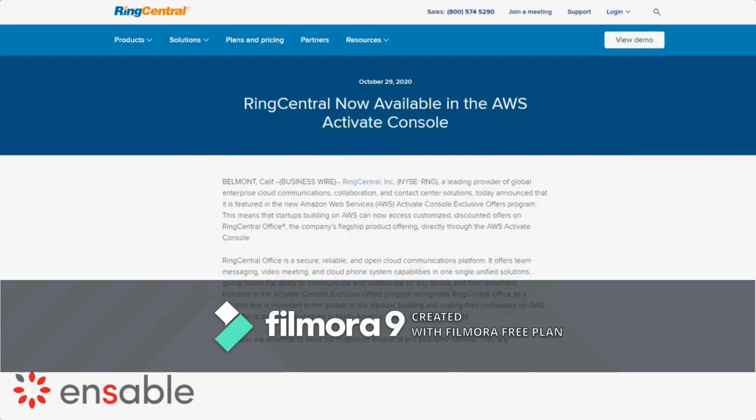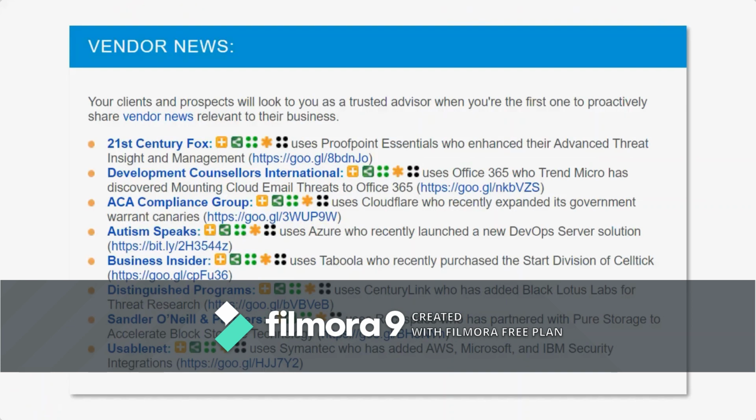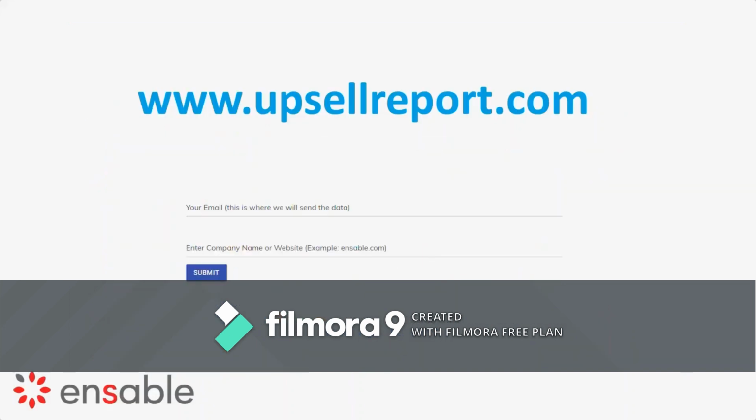Here's an example of what you would see in your Pareto or opportunities report through Ensable. We try to keep track of the news and changes across different vendors. So if your customer is using a particular vendor, this will help you identify those different changes.